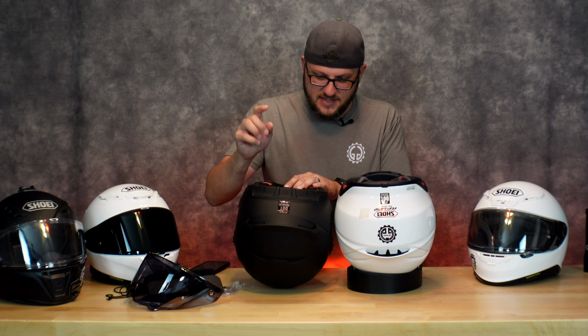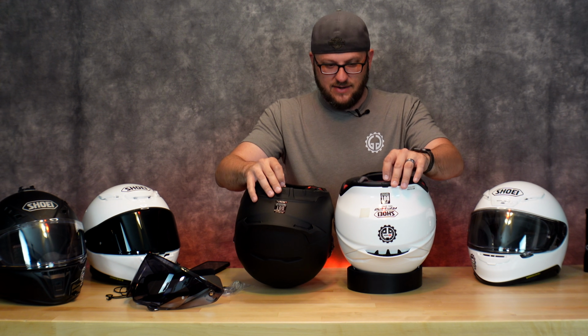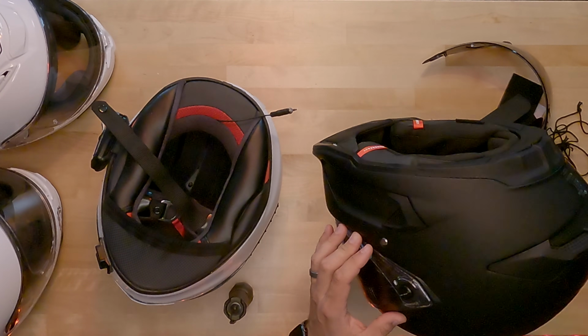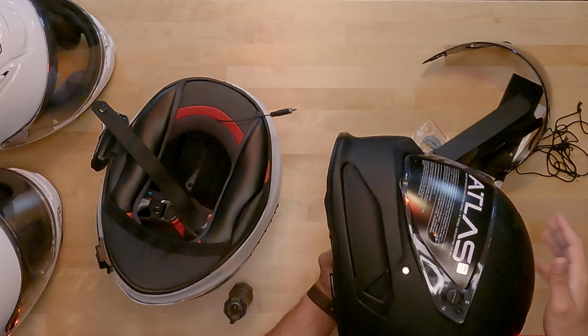I was actually very scared to cut these apart because I wasn't sure what I was gonna find, if anything. But I am very interested now to see. This is the magnetic release for the Shockwave. But otherwise, shell-wise, it seems constructed nice. I don't have any issues with the shell.